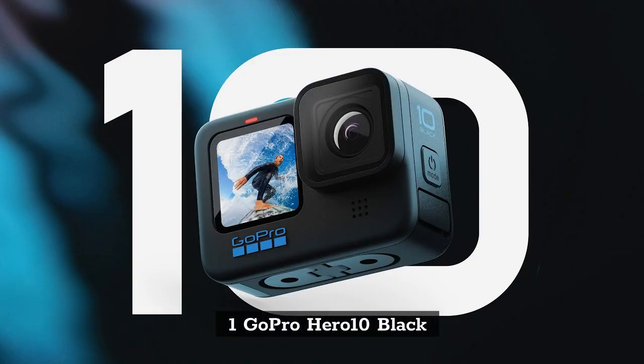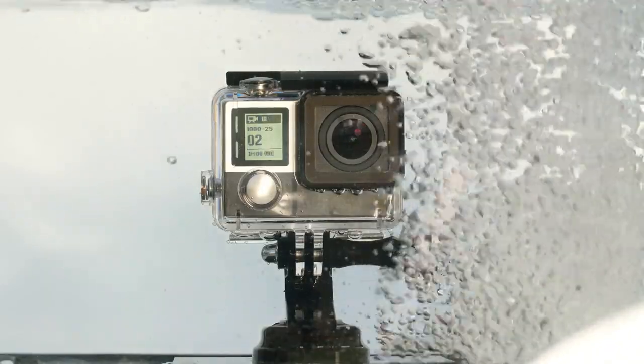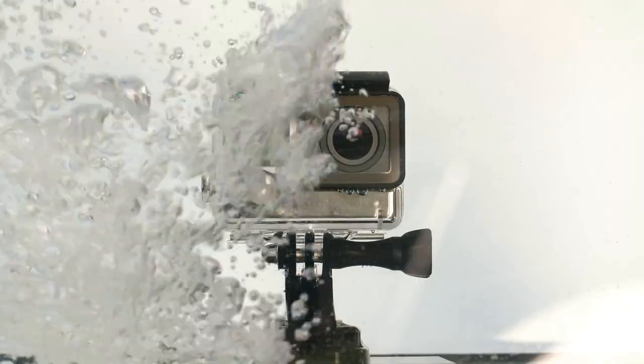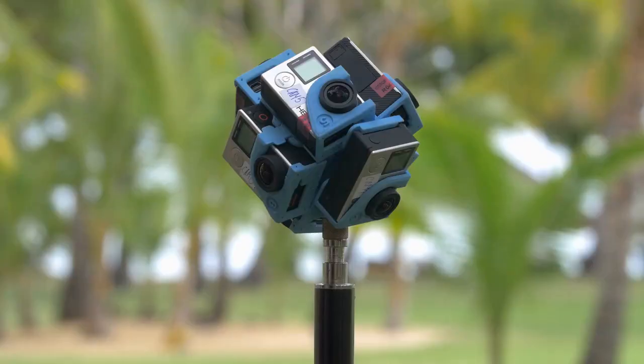1. GoPro Hero 10 Black. Welcome to the newest and best GoPro around. Though launched without much fanfare and looking identical to the Hero 9 Black in almost every way, the Hero 10 Black is nevertheless a significant upgrade. That's all down to its use of the all-new GP2 processor, which powers a speedy user interface, doubles the frame rates and fuels the best image stabilization tech yet.